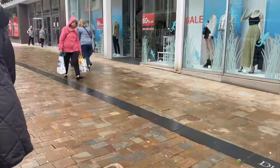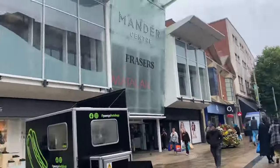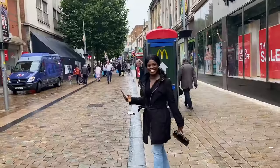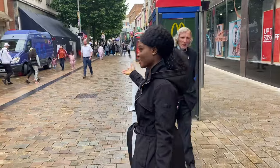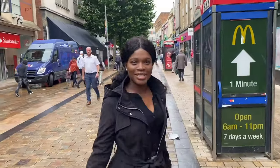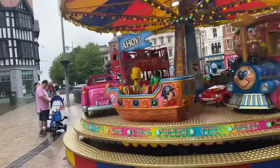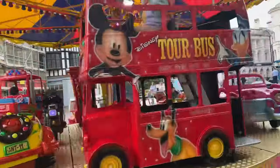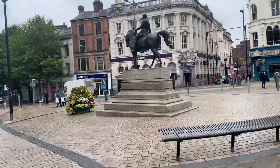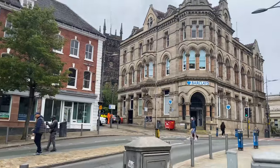Now, we came out of that shopping mall and we headed into the city center. It's a classic UK city center with different shops facing each other and the middle part for pedestrians. So no cars usually pass through this part of town. There were fun activities to do. We even passed through a merry-go-round thingy for the kids. And we also saw some sights and hidden gems.